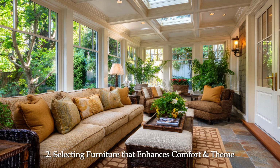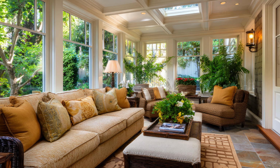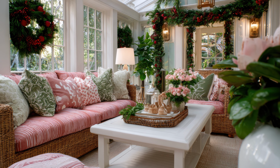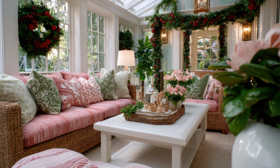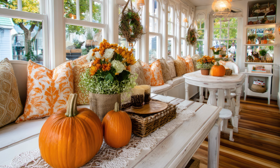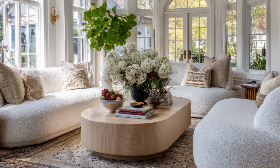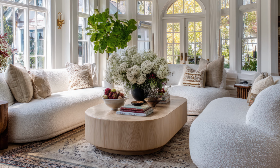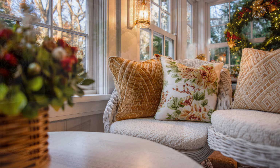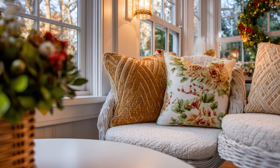Two, selecting furniture that enhances comfort and theme. Furniture selection plays a major role in shaping the sunroom into an interactive gingerbread-inspired sanctuary where guests feel instantly comfortable. Aim for plush seating with rounded edges rather than sharp geometric furniture because it echoes the soft and sweet shapes often associated with gingerbread aesthetics. You might choose cushioned seating with warm textured upholstery that invites lingering conversation and creative relaxation. The furniture shouldn't just fill space, it should enhance the comforting and handmade feeling of the theme.